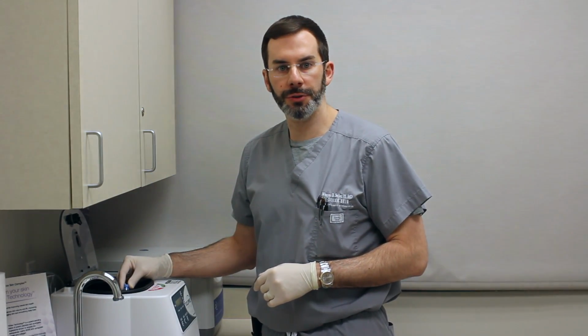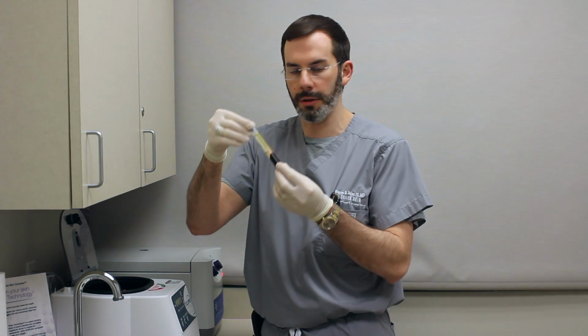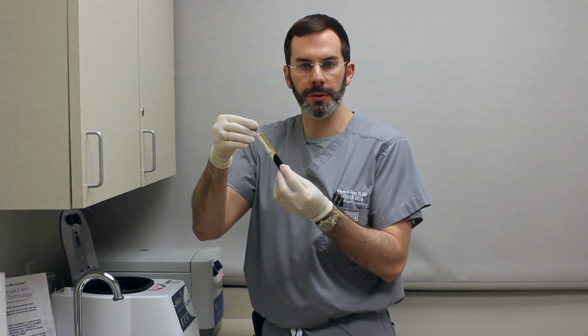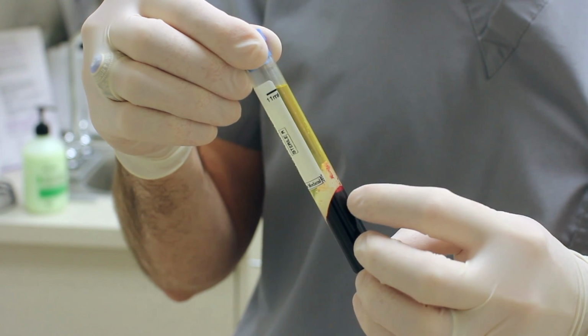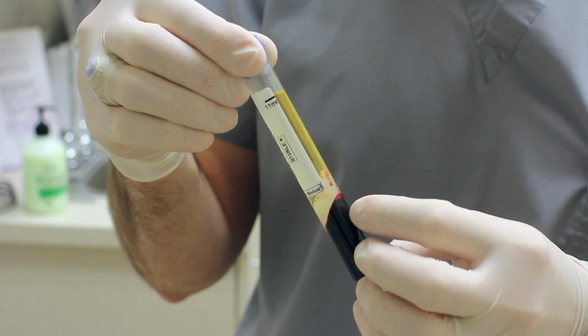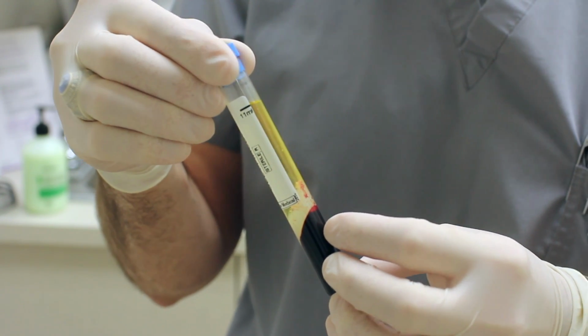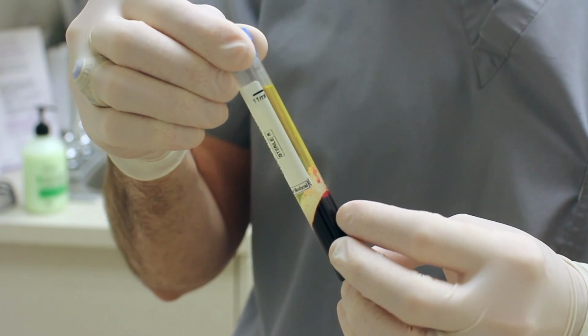All right, so our centrifuge has just stopped here. This is the spinning process to help us separate the liquid gold, as we call it, the PRP, from the red blood cells. So here you can see that the PRP, the yellow, is clearly separated by the gel from the red blood cells. And again, the yellow PRP is what has all of the growth factors, cytokines, healing elements, which is the science behind the result of the vampire facial.